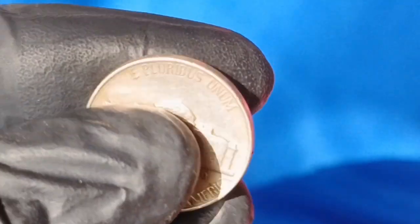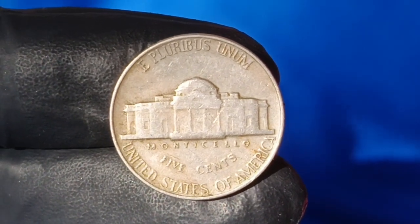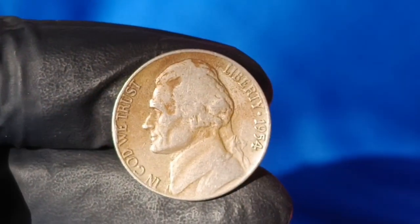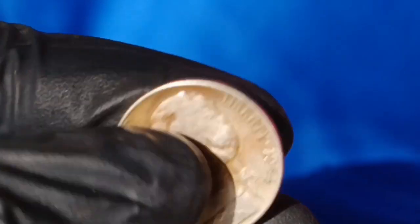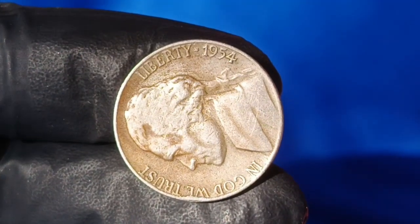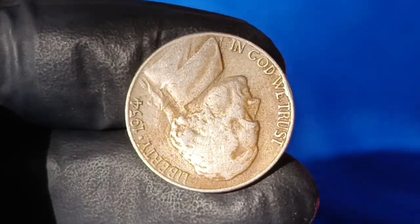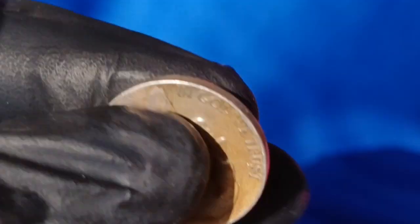While these numbers suggest that 1954 nickels are common, it's the rare varieties, minting errors, and pristine conditions that can catapult their value into the stratosphere, making them some of the most sought-after coins in the numismatic world. Let's start with the mint marks, as they play a pivotal role in determining a coin's rarity and value.